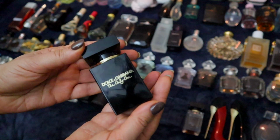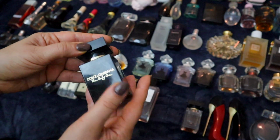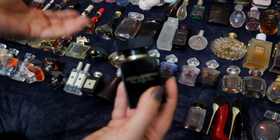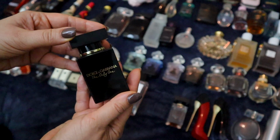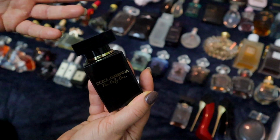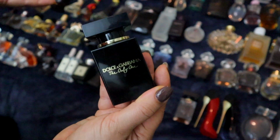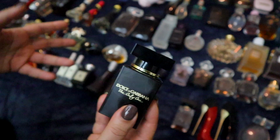Then we have the only one, Intense. So this is people's favorite usually. For me, this is only a strong like. I do prefer the original one. This one is supposed to be this creamy coconut scent, but what I get mostly from it is a citrusy blast and then more coconut. Although I've noticed that in colder weather, that coconut actually appears a little bit more. So yeah, I like it, I'm keeping it, but I don't really love it as much as other people.